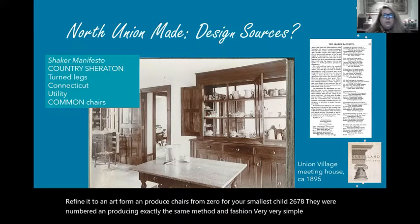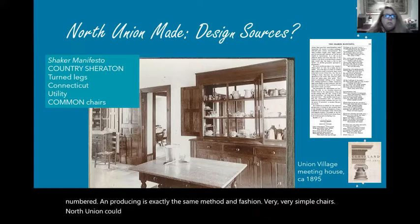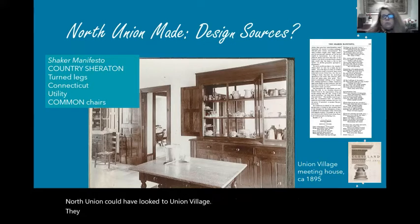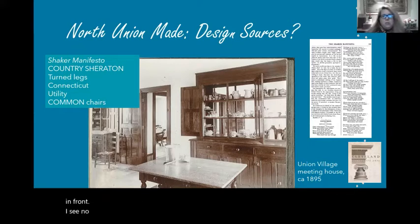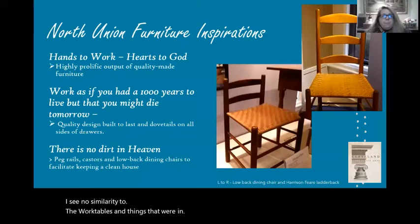North Union could have looked to Union Village, they probably ventured there more often than other communities, but things like the work table in front, I see no similarity to the work tables and things that were in North Union.